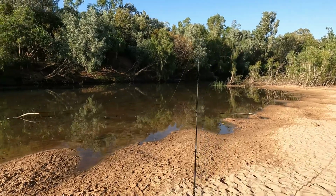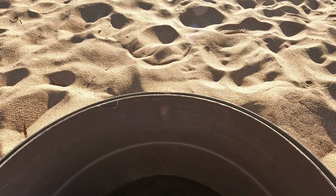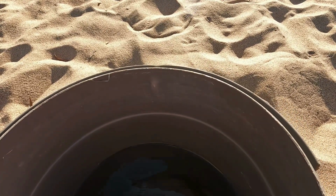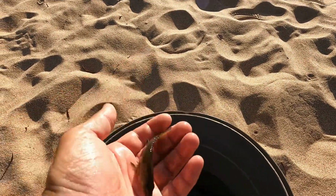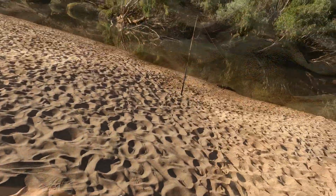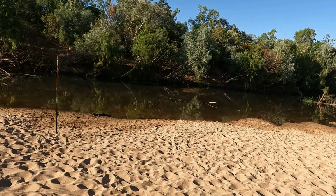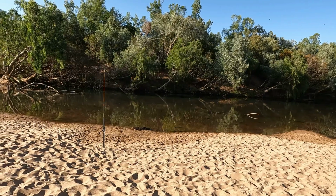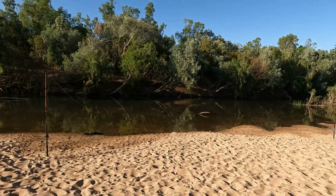So this is the little live bait. There's this one little perch left down here. Can't even grab him. There's one little perch left here. Got a bigger one on now. And then anyway, boys are doing their schoolwork. Let's see if we can at least get a hit. I've cast into the deeper water on the other side. We'll see if there's any barra around. Wish me luck.